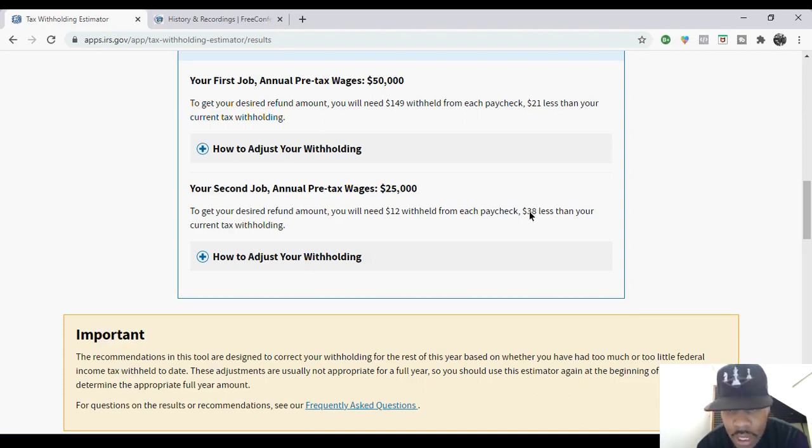So, understand that this one is weekly. The $38 is weekly. So you can multiply that by 4, because there are typically going to be 4 weeks in a month. So if you multiply that by 4, I'm just going to round up to 40. Do the 40 times 4, and you're going to have 160 that comes from that.